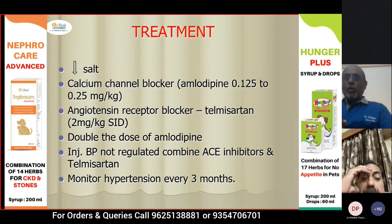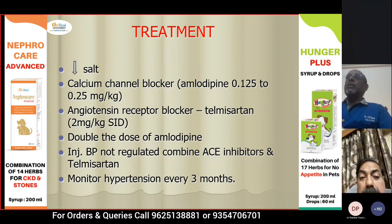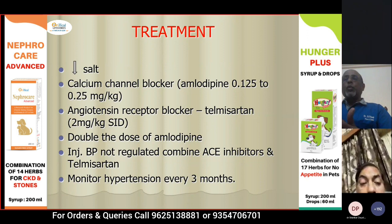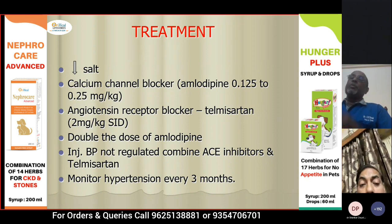So the treatment for stage one: first reduce the salt content of the food, then start using calcium channel blockers, amlodipine, then angiotensin receptor blockers, telmisartan or olmesartan, both can be used, 2 milligram per kg SID. You can also use enalapril. If it's not showing much improvement, you can double the dose of amlodipine. Then, if BP is still not regulated, you can combine ACE inhibitors and telmisartan. You can give enalapril and telmisartan or olmesartan. You can combine and treat them. Then monitor hypertension every 3 months. Once it comes under 170, you can start treating them with the same type of anti-hypertensive drug, and monitor hypertension every 3 months.